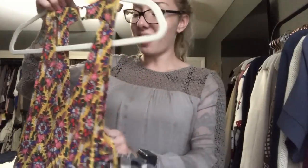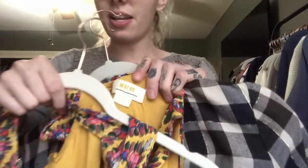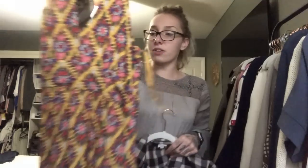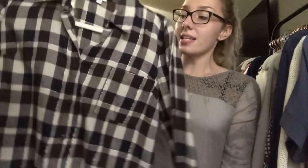I've been finding a lot of Maeve dresses. Here's another Maeve dress. This is just a long maxi pattern dress. I'll probably list around 40. This is a Splendid flannel. I don't always pick up Splendid because most of what I find is like a basic solid color undershirt. But I'm a little bit late for flannel season, but I'll probably list that around 20.